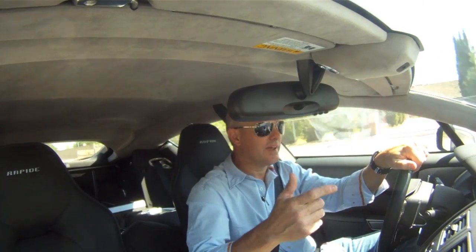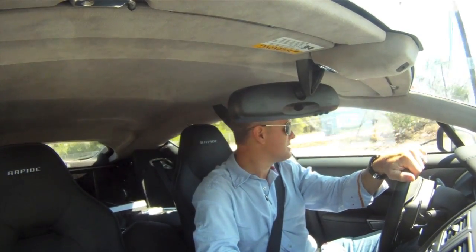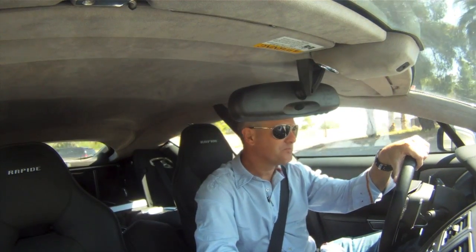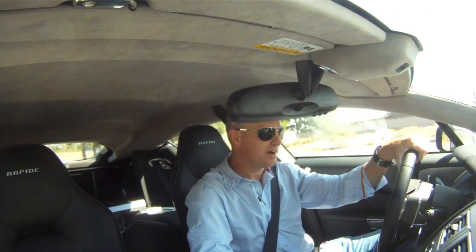So get yourself down and try one of these cars out. If nothing else, get down here and look at it, because you've got to sit in a car like this. To actually see that they make cars like this with a 4-door, not only is it shocking, but it's fun. I mean, it really is fun. You get a smile on your face driving a car like this.